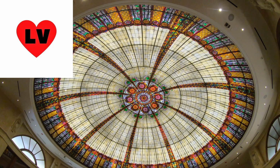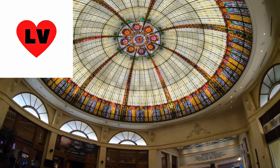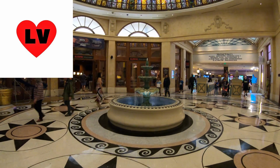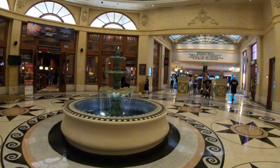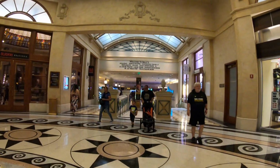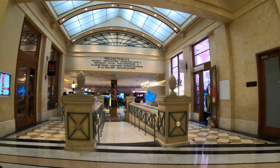We're going to start out here in Las Vegas. We're entering Bally's via a shopping mall, a small shopping mall, more of an entertainment complex that joins the Bally's with the Paris Hotel and Casino, both being Caesars properties. This stained glass atrium is absolutely beautiful.